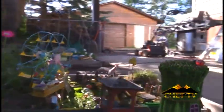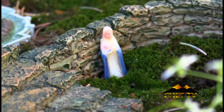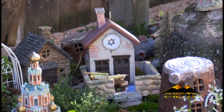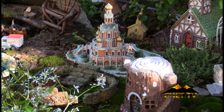I think I'm at the point where I probably have to expand my fairy garden again. I expanded it 2 years ago, but I think we're on the verge of having to add more space to it. So it's been a really fun time.